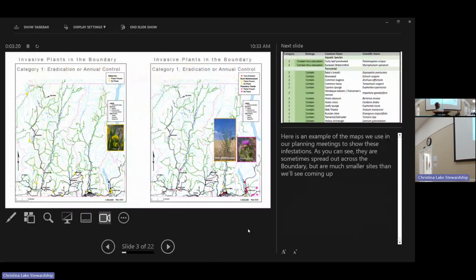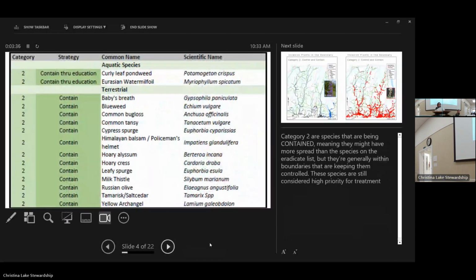So here's an example of the maps that we use for our planning meetings to show kind of what these infestations look like. So sometimes they are spread across the boundary, but they're a lot smaller than some of the sites that we're going to see coming up on the next slides.